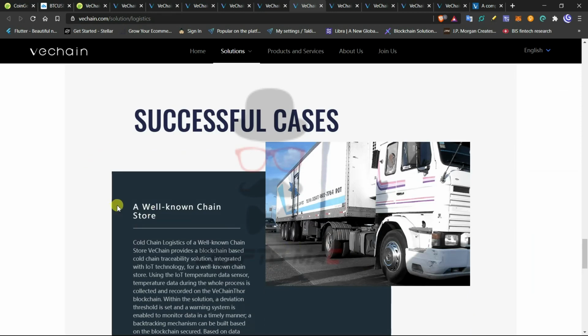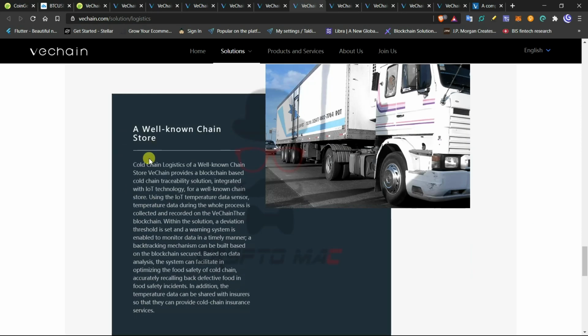A successful use case is the cold chain logistics of a well-known chain store. Vechain provides a blockchain-based cold chain traceability solution integrated with IoT technology. Using IoT temperature data sensors, which is the most important thing, temperature data during the whole process is collected and recorded on the VeChainThor blockchain. Within the solution, a deviation threshold is set and a warning system is enabled to monitor the data in a timely manner. A backtracking mechanism can be built based on the secured blockchain.